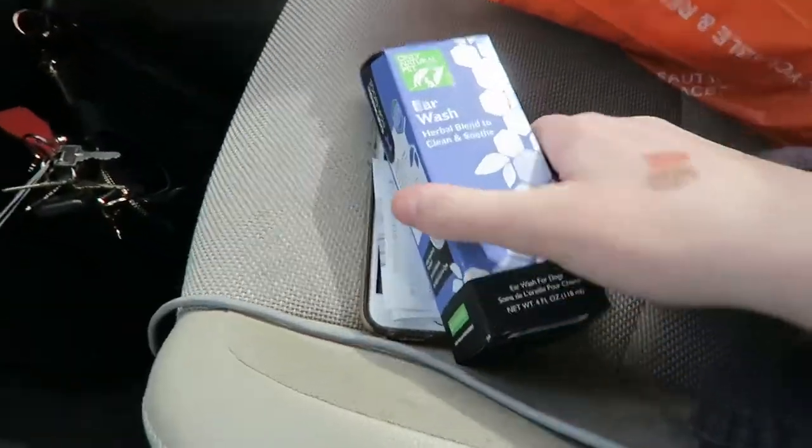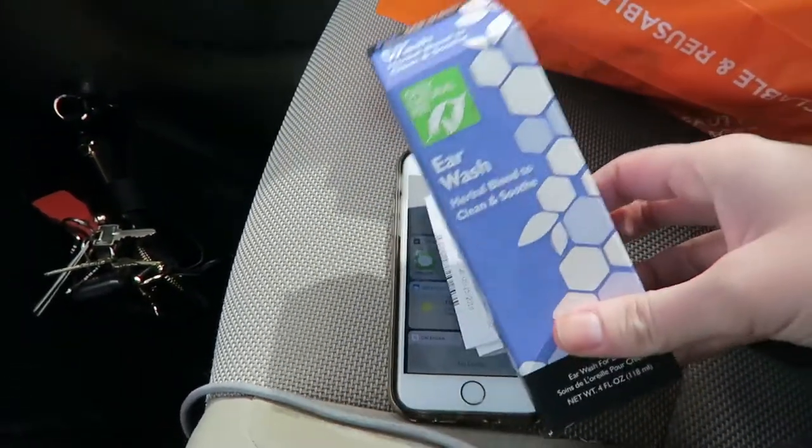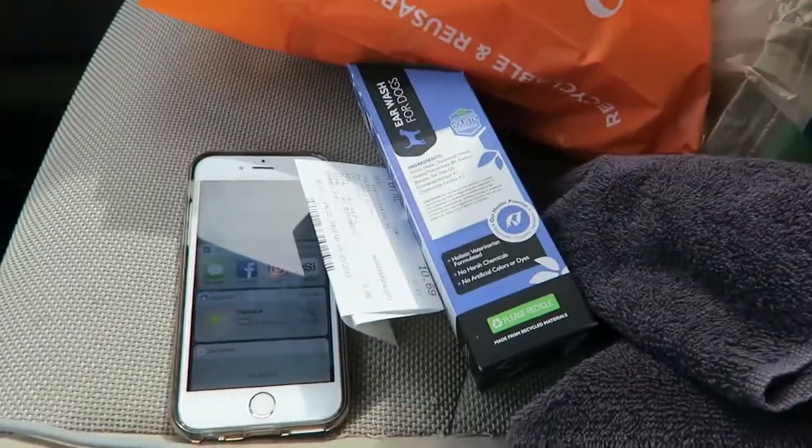I'm such an idiot, I went into Ulta and then I'm sitting there and I go, I forgot to get the damn ear wash. So I ran back into PetSmart and now to see if I can beat Eric home.